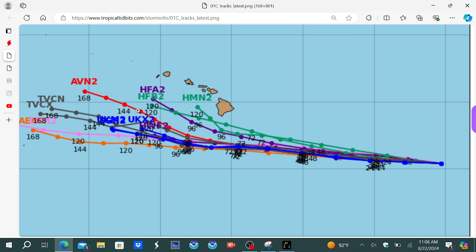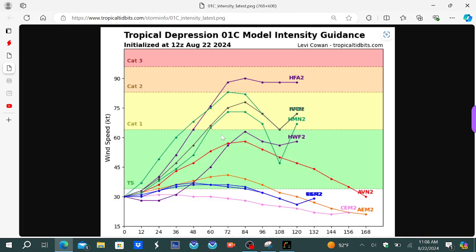And taking a look at the intensity model guidance, many of the models are taking Tropical Depression 1C to not just a Category 1 hurricane, but to a strong Category 1 hurricane, even one taking it to a Category 2 hurricane. So make sure you're watching this very closely in Hawaii.